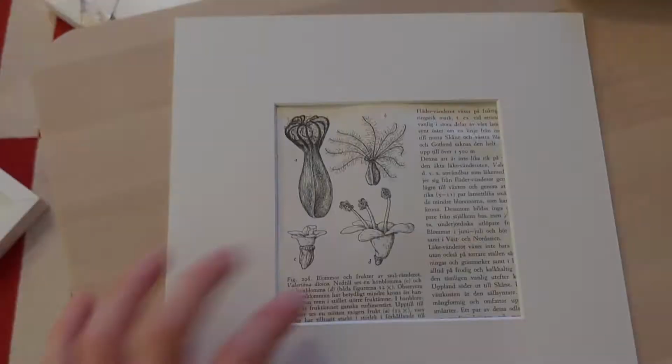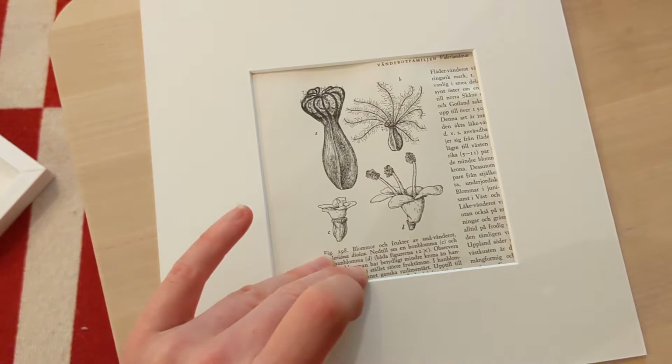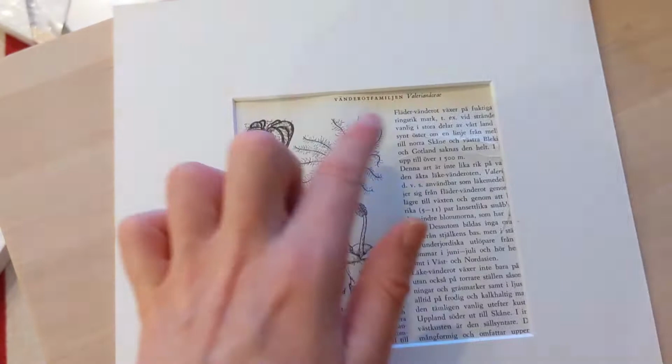Center the drawing. So I'm going to, should I have the little title at the top? I don't know.